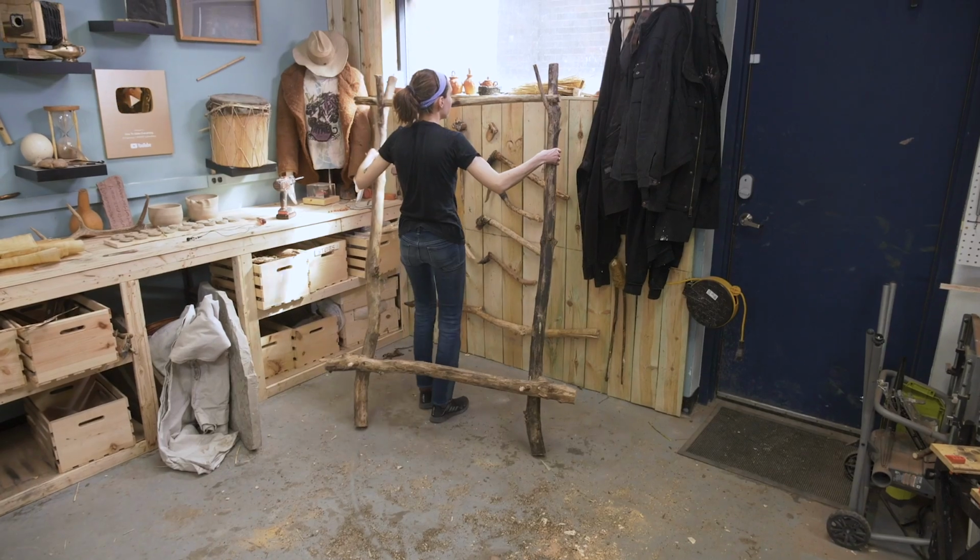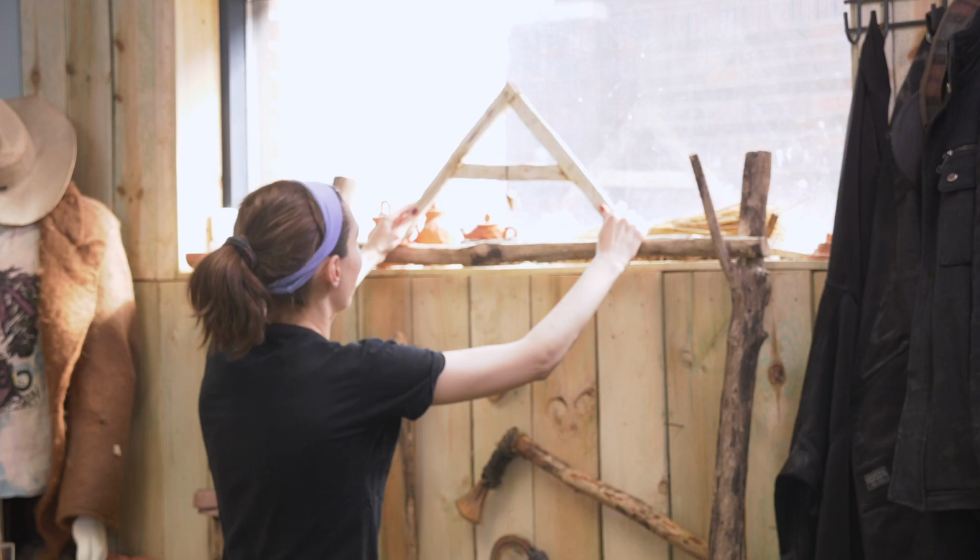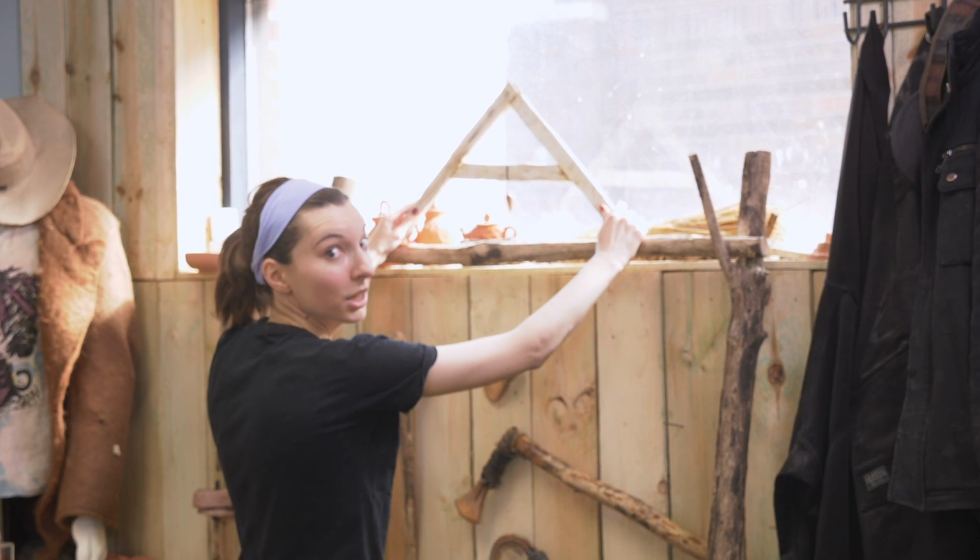Okay. Please don't fall apart, please don't fall apart. 5,000 years ago, they would have no way of knowing if this was level, so. That? Hello? Look at that!